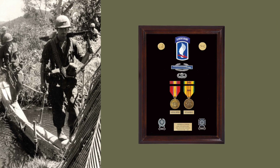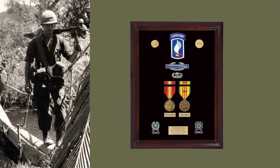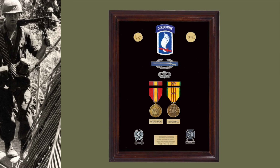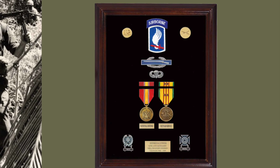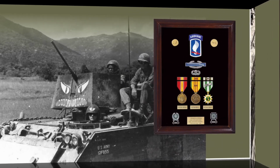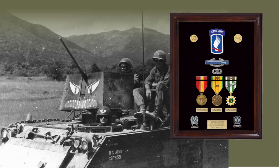After 30 days in Vietnam, our young infantry soldier would have been awarded the Vietnam Service Medal, and after 30 days in country may have qualified for the Combat Infantryman's Badge. After 6 months in Vietnam, he would be authorized the South Vietnamese Campaign Medal, and may have qualified for other awards by then, but now I'm showing the basic 3 medals after 6 months that our young soldier would have earned.